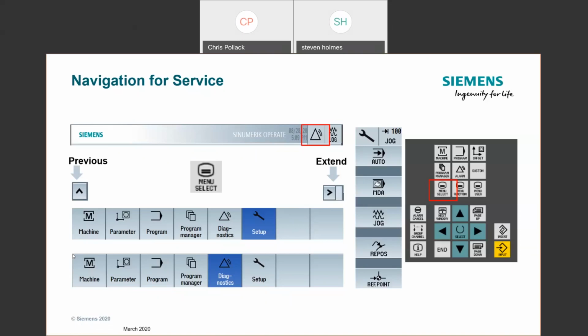The setup mode is used for a wide variety of functions, but not limited to password entry, machine data modifications, creating archives, creating alarm files, time, date, settings, network setup, license options, system data management, and of course, servo optimization and MD. So we will be working in these two primary modes of operation, both in the setup and the diagnostics.